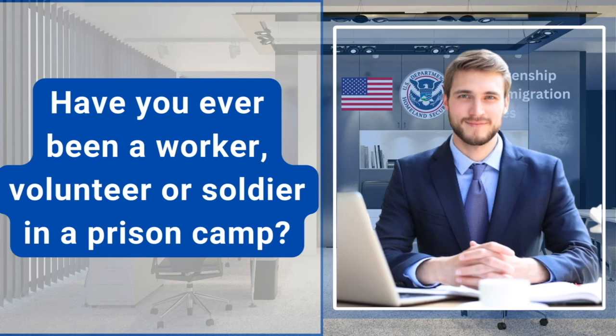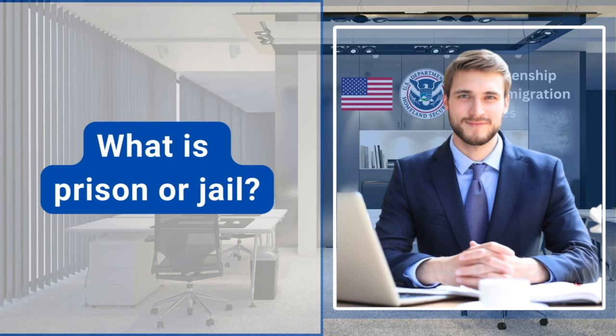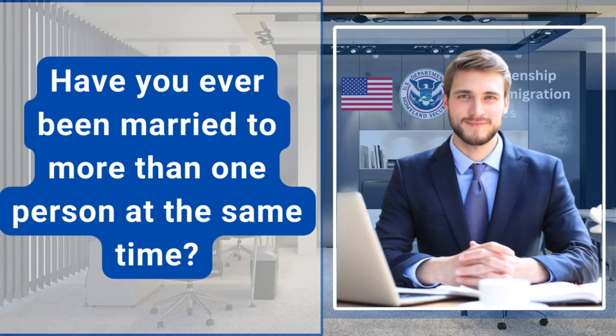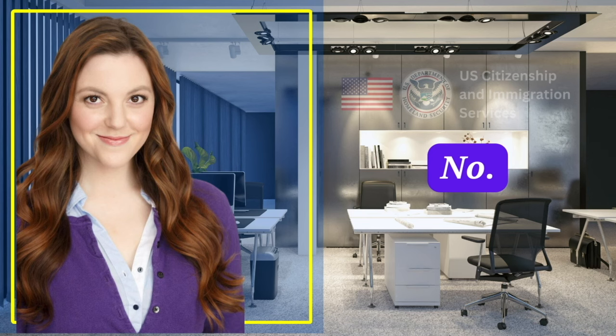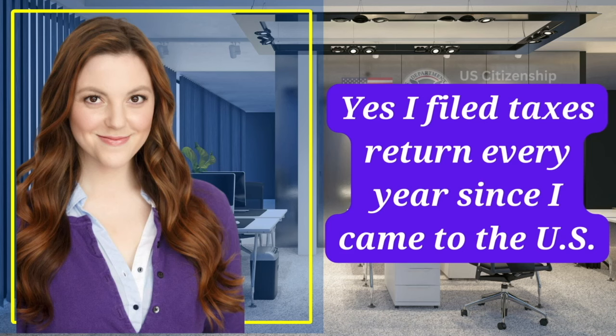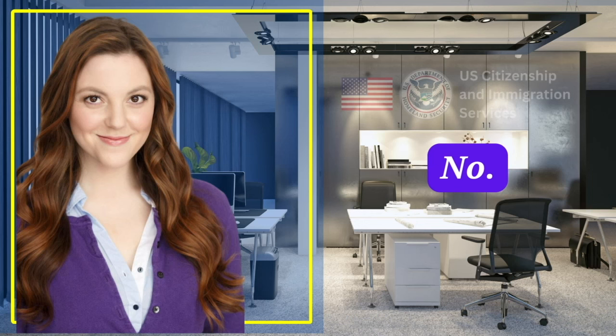Have you ever been a worker, volunteer, or soldier in a prison camp? No. What is prison or jail? A place where prisoners are kept. Have you ever been married to more than one person at the same time? No. Have you ever filed a federal, state, or local tax return since you became a lawful permanent resident? Yes, I filed tax returns every year since I came to the U.S. Have you ever helped anyone to enter or try to enter the United States illegally? No.